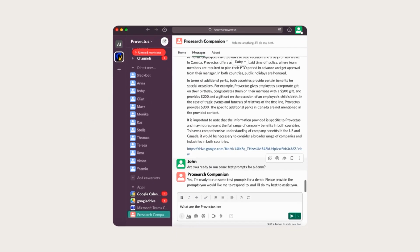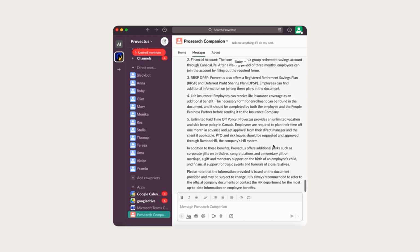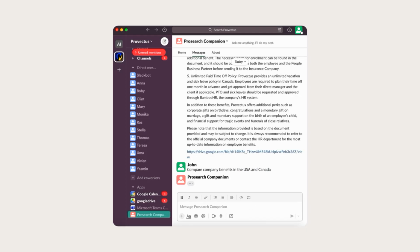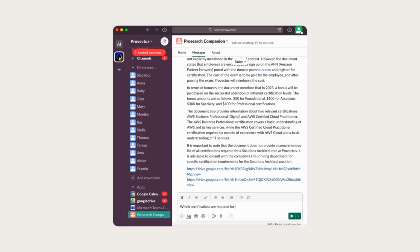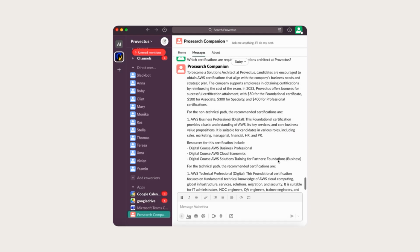Suppose you want to quickly review a list of employee benefits in Canada and then compare them with those in the US. Prosearch can accomplish this task in a matter of seconds, saving you from tiresome folder digging. Or perhaps you're looking to enhance your skills and are considering an SA certification as a way forward. Simply ask Prosearch to retrieve all the necessary information for you.